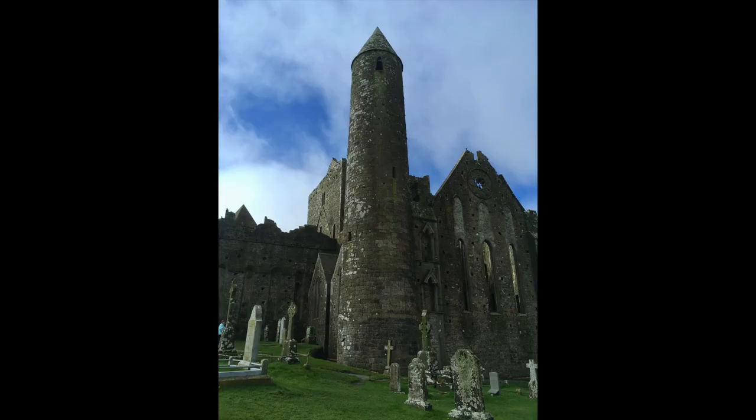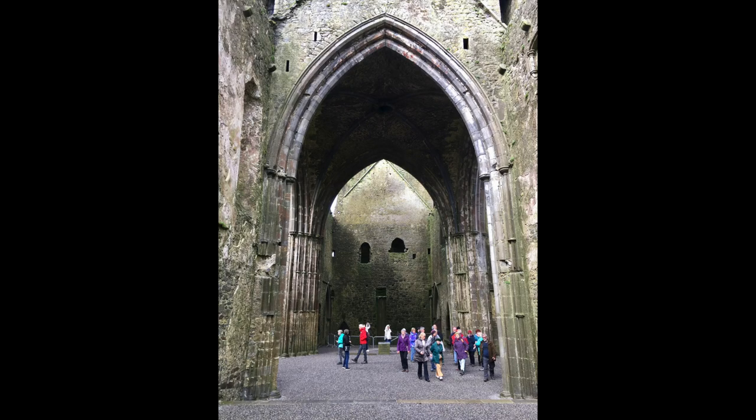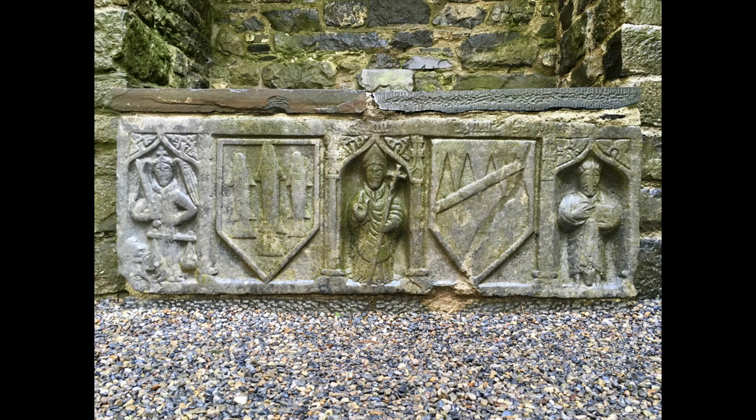The medieval round tower, standing 92 feet high, with an entrance 12 feet above the ground. The interior of the cathedral area, where at one point in history, I believe it was in the 1700s, there was a massive battle, and approximately 1,000 people were killed in this area of the Cashel Rock. And the tour guide said that legend says that they were piled up 6 deep in some areas of that cathedral.